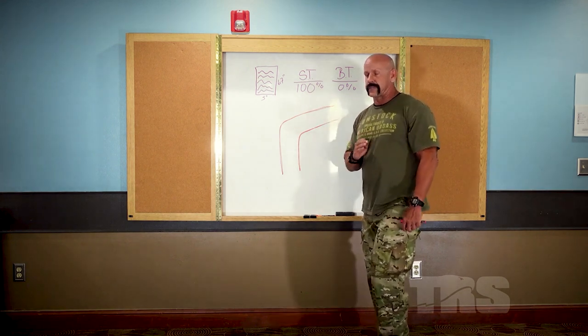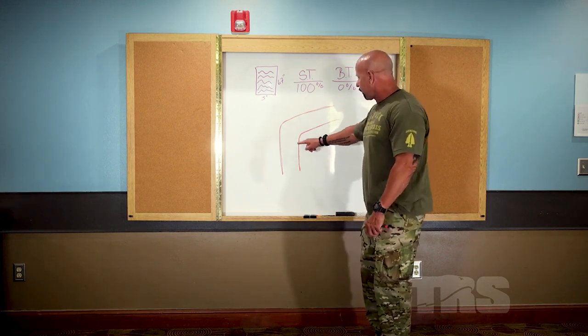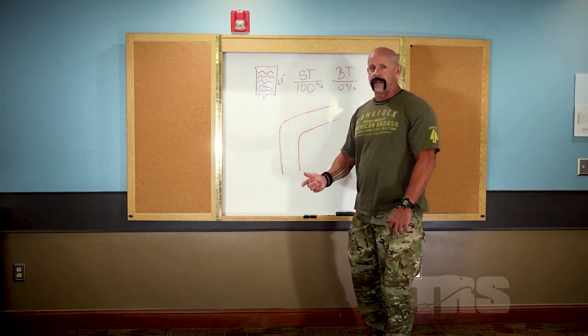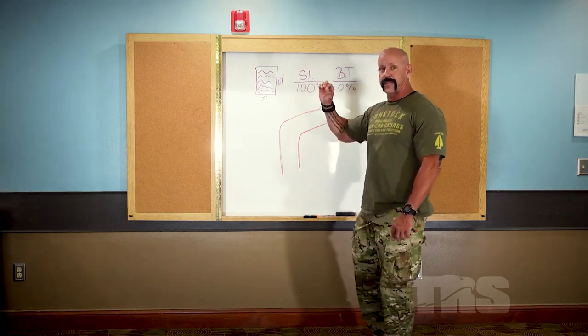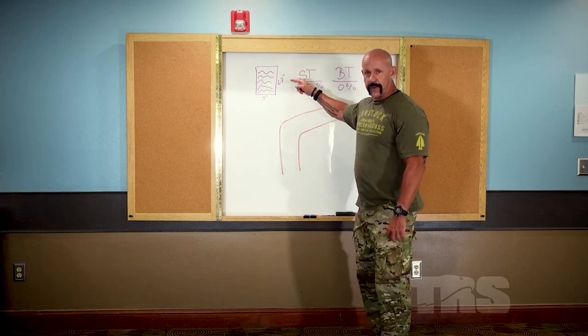And here's where people make mistakes. They go around the corner at warp speed, and they realize once they're in the apex of the turn that they're going too fast because they hear the tires squealing. And what do they do? They get on the brake. As soon as you get on the brake and you're at 100% steering traction and 0% braking traction, you have no traction left. You're going to go off the road.